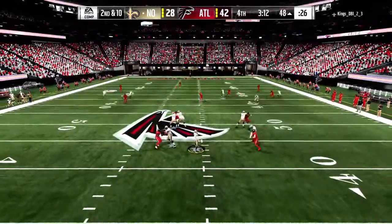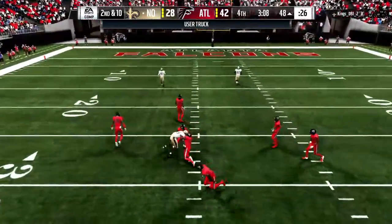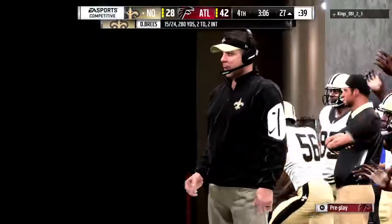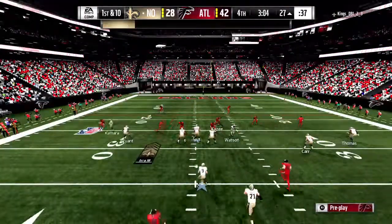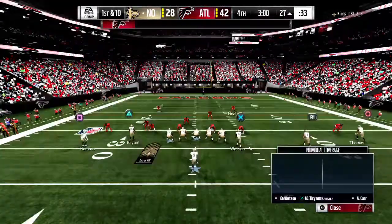From the gun, it's Breeze. Over the middle, complete. It's Bryant. And he'll go down, but not before getting this inside the 30. And a nice gain of 21 yards. They like going to him in the slot.